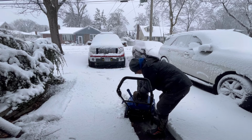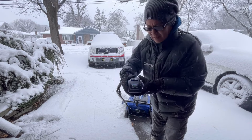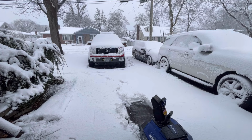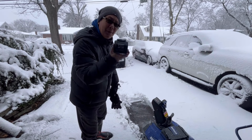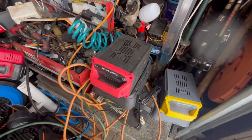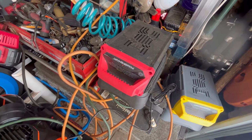But I stored it for a couple of weeks. Battery's dead. This will take hours to charge. I might have to whip out the big two-stage electric one. You see? That's the bad thing about electric. You have to remember to charge the battery before the snowstorm. So last night, in case pigs started to fly, I moved the dual-stage snowblower from the back of the shed to the front of the shed. So now I'm going to bring this battery with me.